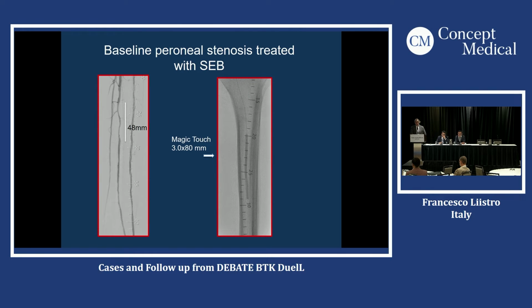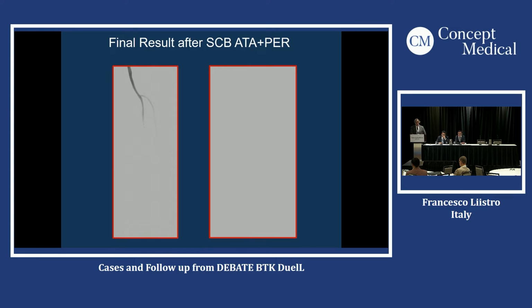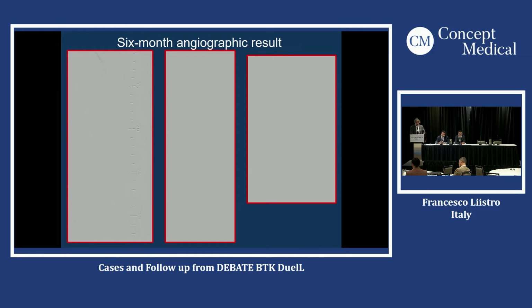Then we also treat, in the same limb, this stenosis of the peroneal artery with a 3.0 Magic Touch, 80 millimeters. And you can see that both vessels, the anterotibial and the peroneal, look really nice at the immediate angiography. What about the follow-up of these patients? The 6 months angiography shows, let me tell you, an incredible patency of the anterotibial artery. Incredible, and there is also, as you can see, a very important negative remodeling of the peroneal, and the flow is really nice, so the patient heals completely.